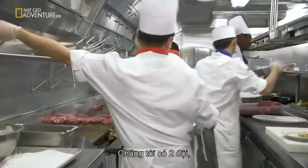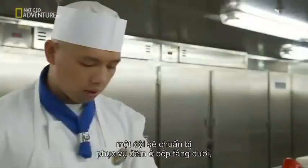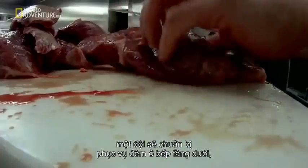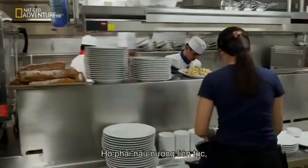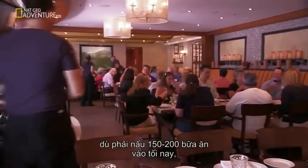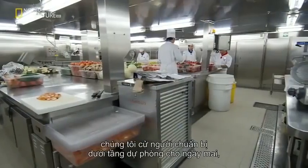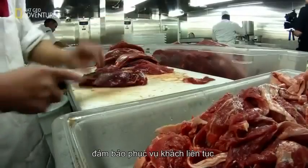We have two teams. One will be prepping on the night service downstairs in the downstairs galley, whilst the service is going on that night as well. So you've got continuous production, even though we're doing 150, 200 on that evening. We've still got the guys downstairs prepping, making sure we've got backup for the next day. So it's a continuous stream.